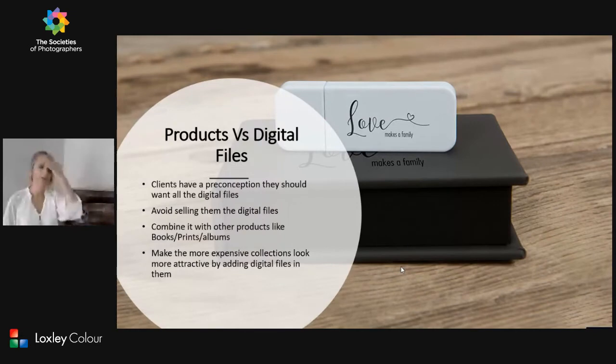If you have digital files showing on your price list, or you have them in your marketing, then people are going to be drawn to them, I'm afraid. So take them out, have them just in the cupboard, as a fallback and a fail-safe, and something to maybe add to those packages. So avoid selling the digital files. Quite often it's easier to do it that way, and it adds more value as well.